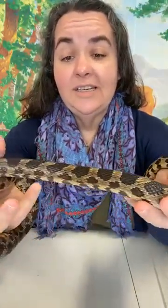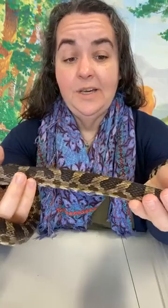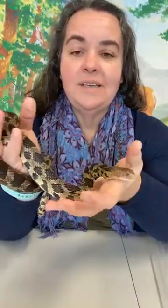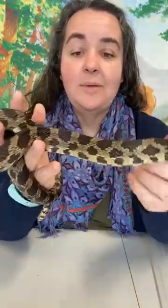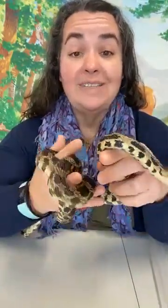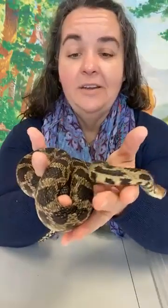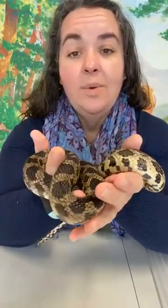Taking a look, you can see that he's staying pretty close to me. That's because I am a warm-blooded animal, right? But it's still moving around a little bit. It's using its strong muscles and its internal skeleton to help it move around. And it's just sniffing the air, smelling the air, on the move, but staying pretty close to me.